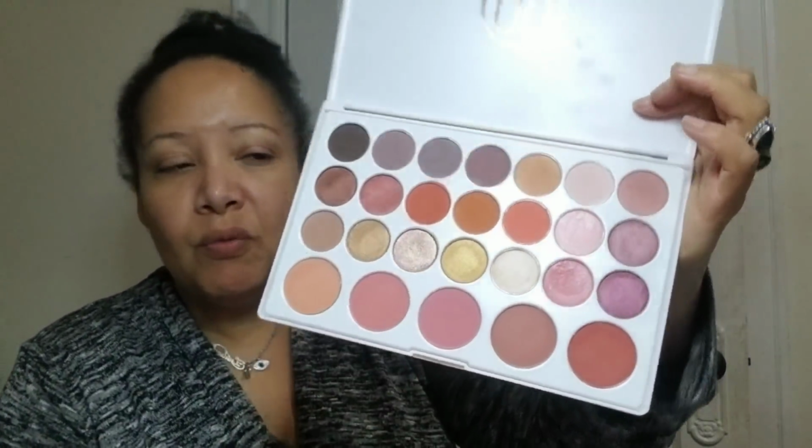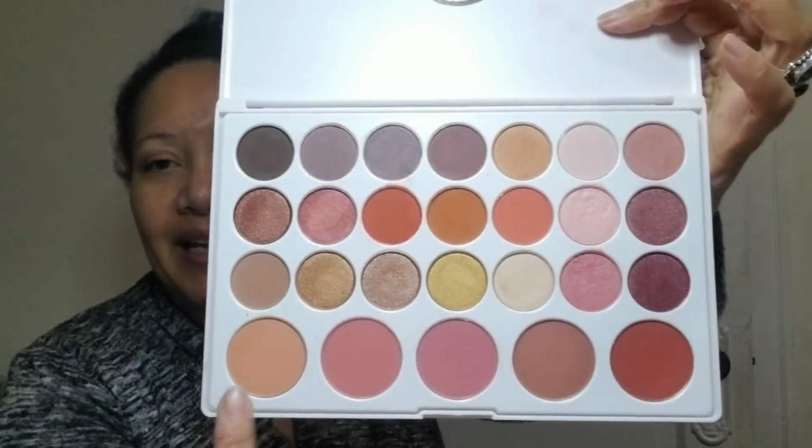Somebody want a cat? Next up is the Nouveau Neutrals right here. This came out in the summertime, and I bought it then. I really like this. It is kind of a new neutral. I can work with this. This is almost Huda-ish. It just doesn't have enough pinks in it. But it is a really pretty palette, and it has all these gorgeous blushes.